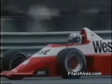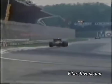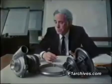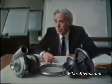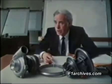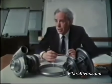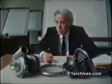To combat this excessive turbo power from such small engines, ever-decreasing fuel limitations have been imposed on the teams. So it's for fuel economy that engine management electronics have become crucial. As soon as you get onto economy, you can't afford to throw fuel in for cooling. Therefore, you have to try and put in exactly the right amount of fuel.